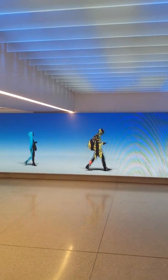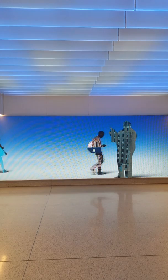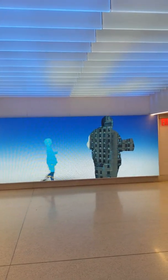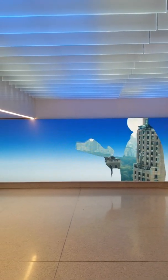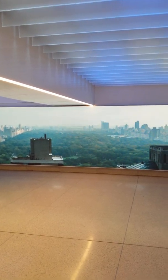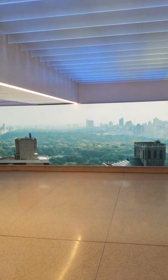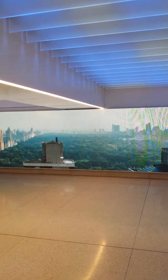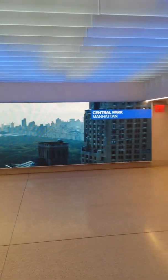I look at some things that are familiar. But as these people walk, it changes. I think if you follow one person, it stays with the same background. Now this, here we go, Central Manhattan. Isn't that cool? So this is Central Park. This is probably from 57th Street, looking north. Very cool.